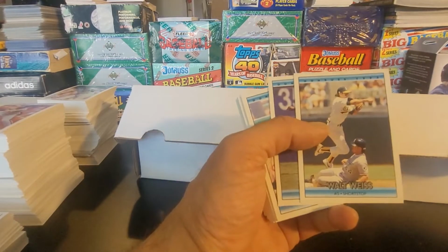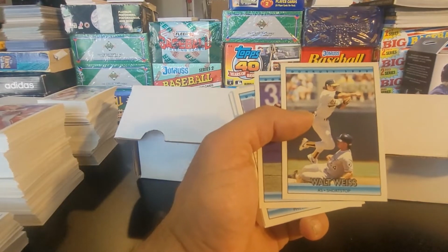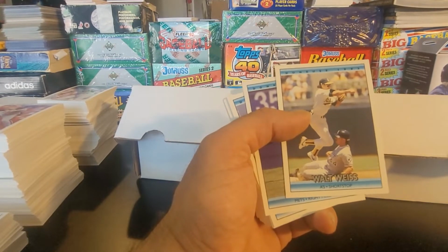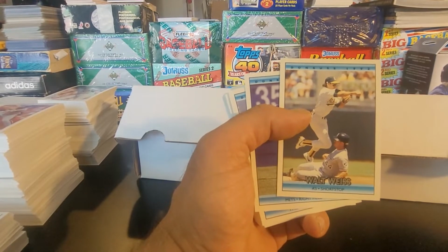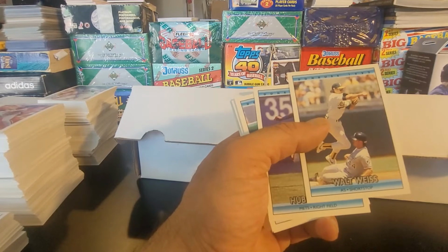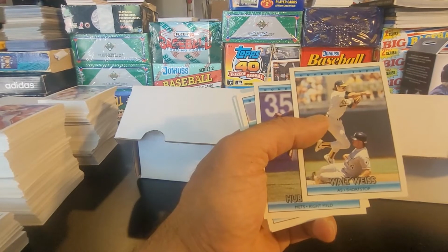Walt Weiss. Yeah, he was part of that A's team that was really good. I mean, he was a very lightweight hitter. Definitely more known for his fielding and, if I'm not mistaken, batting average. But definitely not any kind of power from his bat.